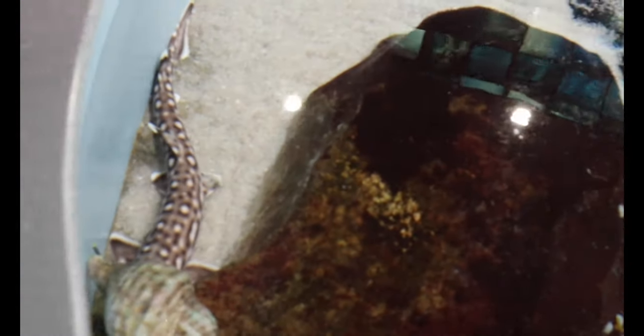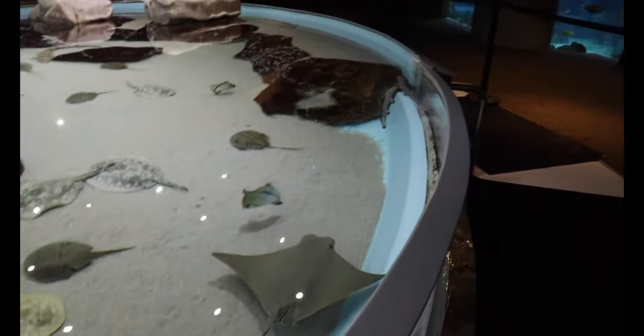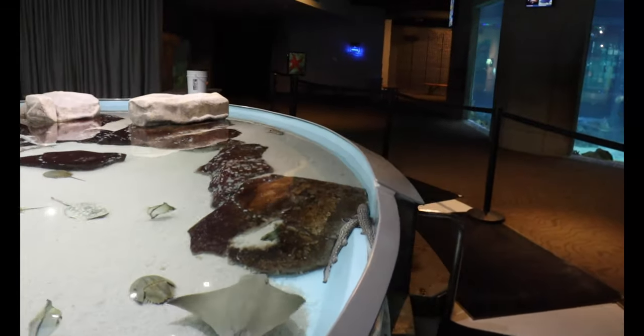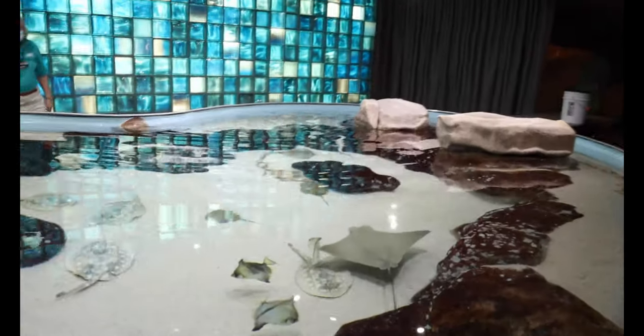Interesting. Will he sting you if you touched him? No, there's no sting around. You can touch the shell, but definitely don't go underneath. Everything for these, they're not aggressive at all. It's just that if they sense anything, it's going to be like, oh boy, food. Yeah.